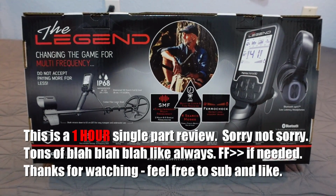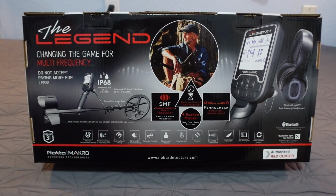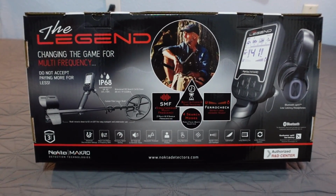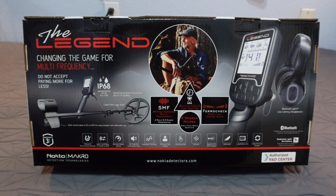What is going on today? The Nokta-Makro Legend review is finally upon us. That's what's going on today. We got the Pro Pack right here with both coils and the extra lithium poly battery. Exciting and happy times indeed.